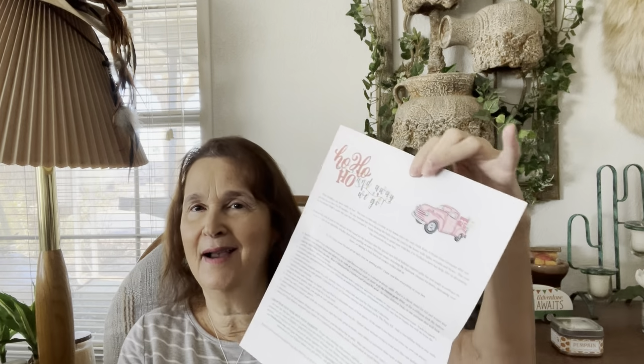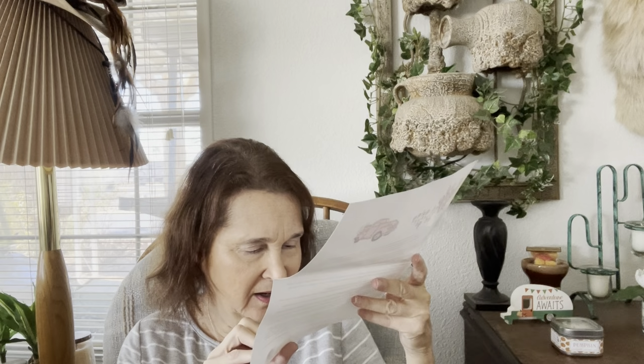So this is Ho Ho Ho and Away We Go. It has the Christmas theme to it, and it lists all the items in the box. I mean, she does a great job. Mary is the person that puts this box together, and you just have to look at the paper. She just does such a great job. I can never say no to getting one of her boxes.